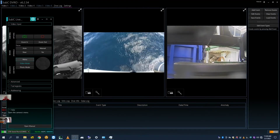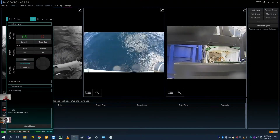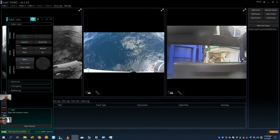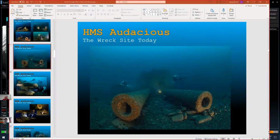And the Audacious is probably one of the best from the point of view of crustaceans. On the Audacious as a wreck site, I don't know if you can see my screen there, there's a picture of the guns. Give me a second. But on the Audacious you can come across loads of lobsters, loads of ling, and even octopus would be quite frequently seen on the wreck. And then you've also got a resident seal on the wreck most years.